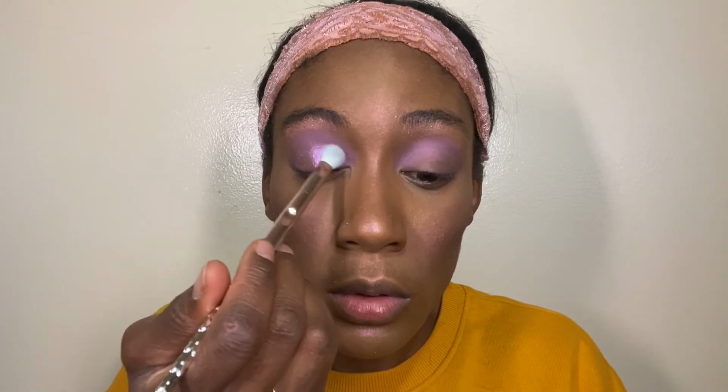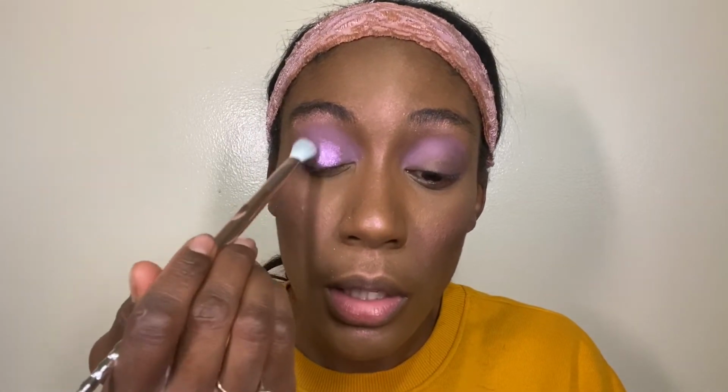So let me go ahead and put this light shimmer on the lid and see how that works. Ooh. Okay, so it's flaking up a lot, but it's giving really nice color payoff.